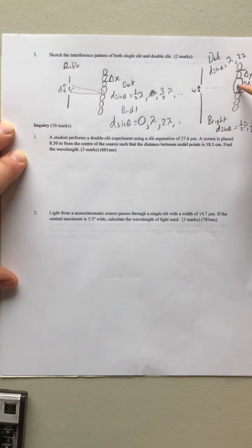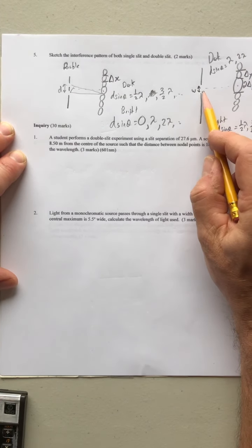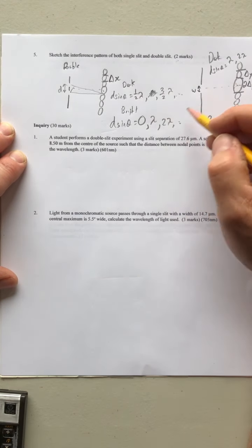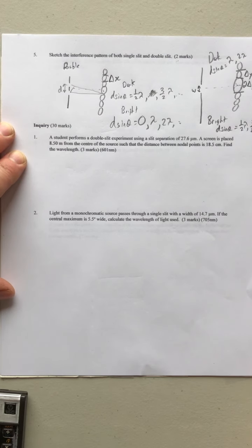Okay, and in the center where 0 was, it's not dark because 99% of the light's going to go firing right through there. So if we just looked at the interference pattern, you'd have like 2 equal sized ones there with a dark spot in the middle, but all the light goes through, makes it super bright. That's only a 2-mark question. If it was a 4-mark question on your test, then you'd have to do all this extra explanation.